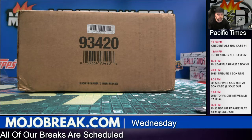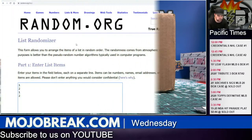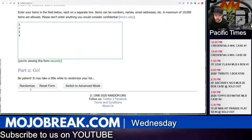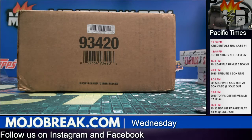Oh, the packs are tough to open. Thanks for letting me know on that one. The packs are similar to Trilogy, apparently. All right, so we're going to do a random for the inner case here because it's a master case that we have in front of us. And the remaining case will be part of case two. So three times. Once, twice, and three. We've got box case two we're starting off with.